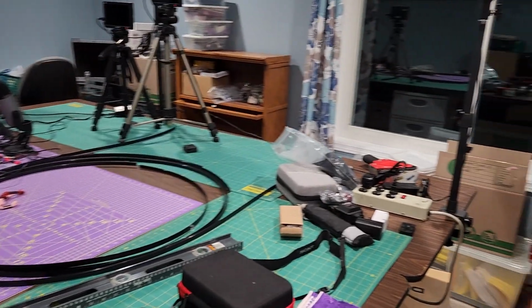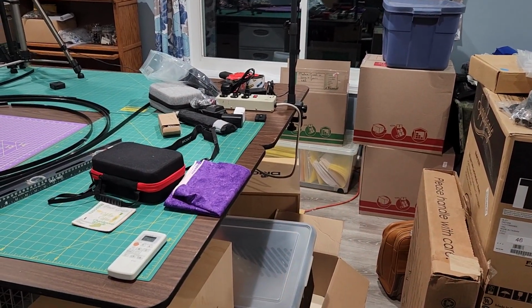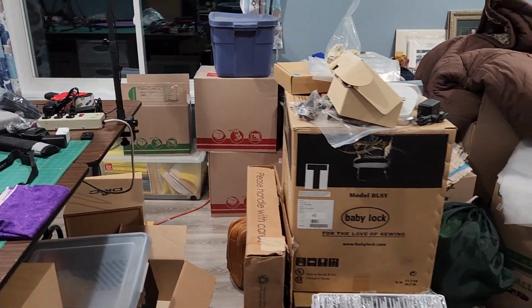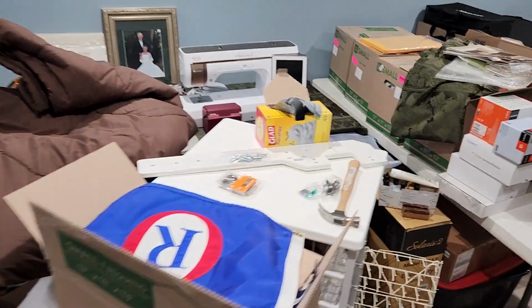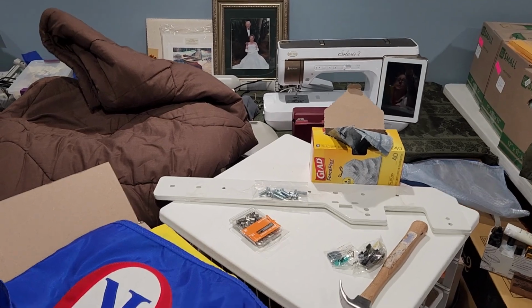Here, I'm going to put my ironing table. And then over here, as you can see, sewing machines are in the boxes. Yeah, there we go. There's a sewing machine there. We just can't get to it.